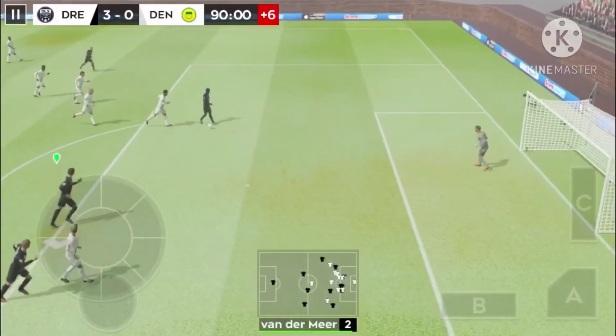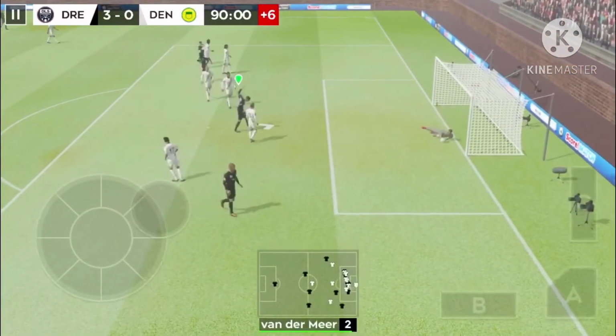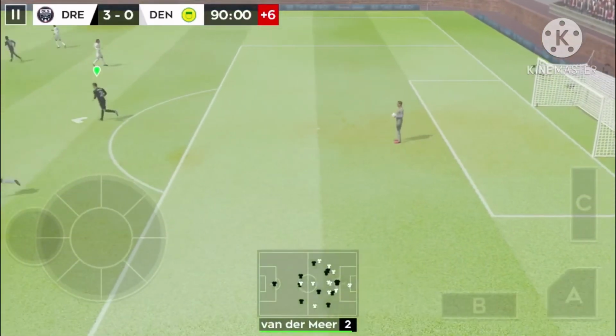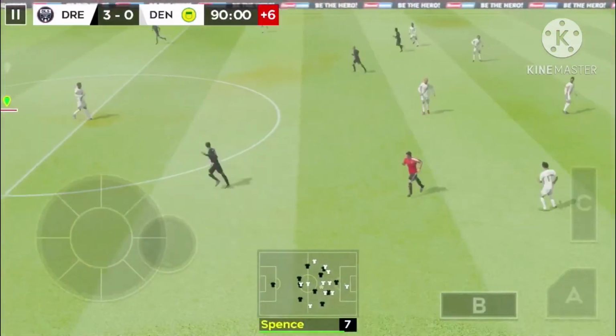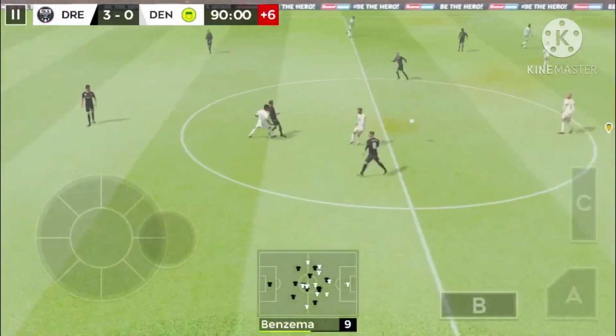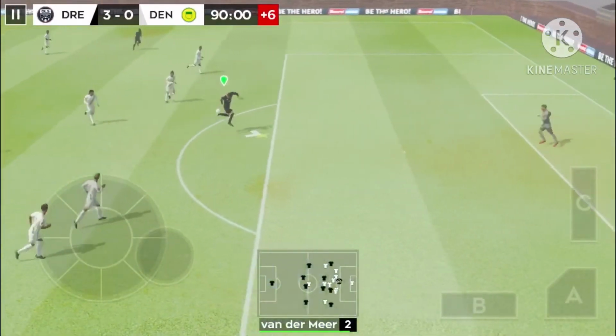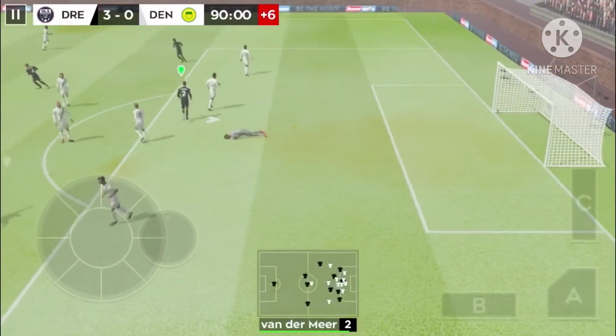He's got the ball at his feet. Is this the moment? It's the shot! Oh, good catch by the keeper. The fourth official has indicated 6 minutes of stoppage time. The striker picks it up. Keeper collects that one.